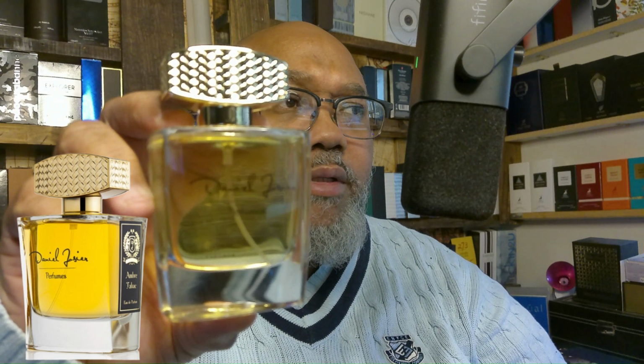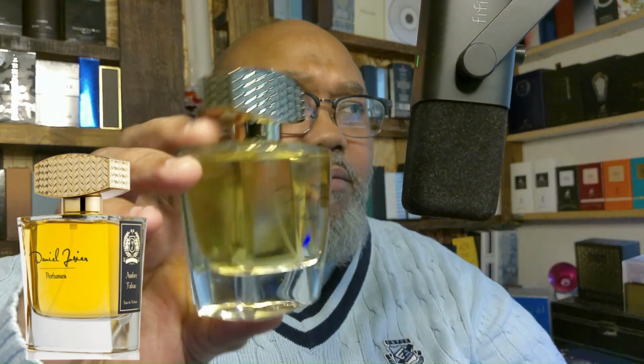So amber and tobacco are some of my favorite notes in perfumery, and this fragrance right here perfectly captures exactly what I think of when I think of one of those types of fragrances, and that will be Josier Amber Tabac.